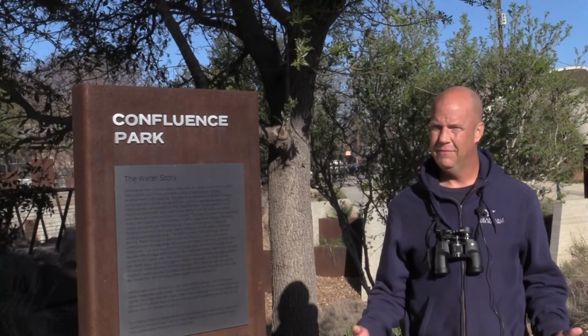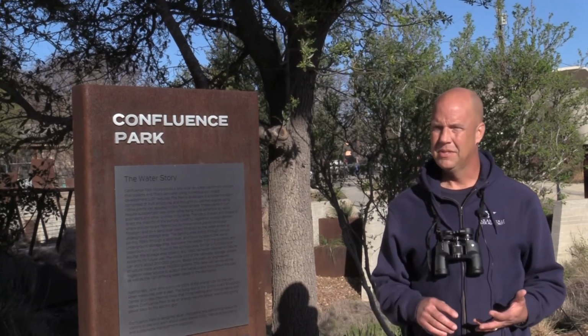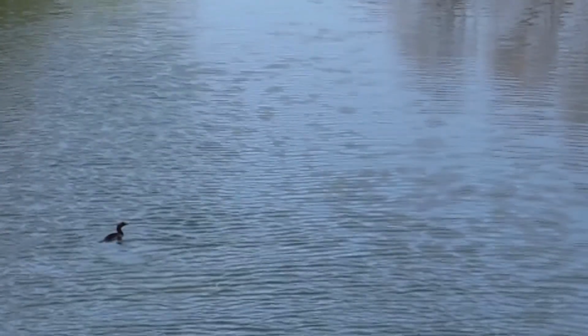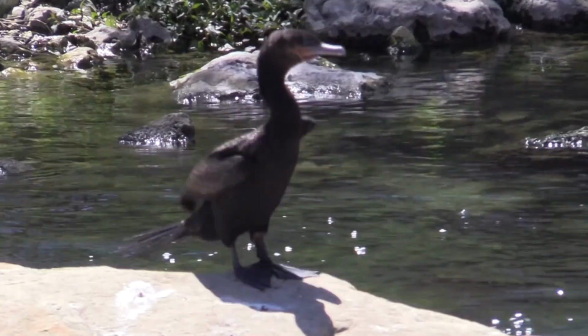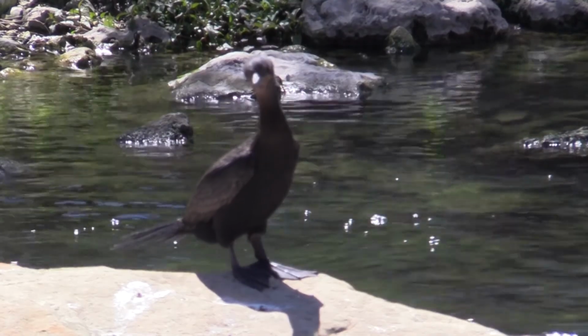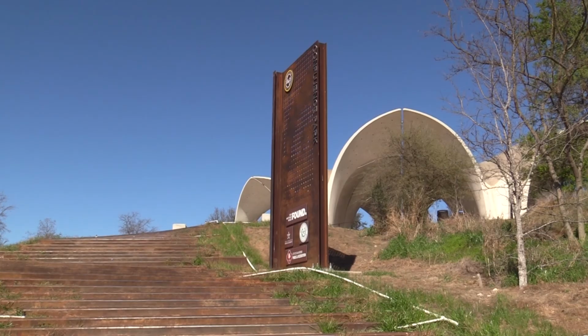Since I've been down here a few times, I've seen a lot of wading birds. You see herons, you see egrets, that sort of thing. You see some of the diving birds down here as well, the cormorants. Those guys are diving down and going fishing. As a fisherman myself, when I see the wading birds or the cormorants around, it's a pretty good indication there might be some fish. So we're going to go down by the river here, right below Confluence Park, and see what kind of birds we might be able to identify.